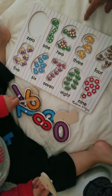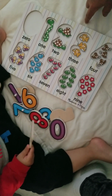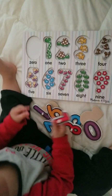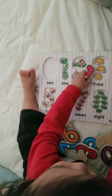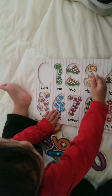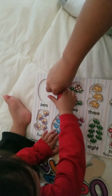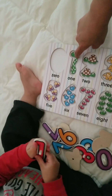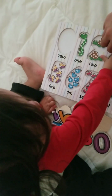Yeah, I know you're a fast learner. Okay, now we gonna match. Where's the number one? Yeah, one. Put the one snake. Oh yeah, right there. Very good. Okay, put that one. That's fishes. You cannot fit the one there. This one. Oh, okay. Gonna teach you how. Oh yes, very good. Yeah, that's right. You gonna put it there. Okay, right there. It's all right.